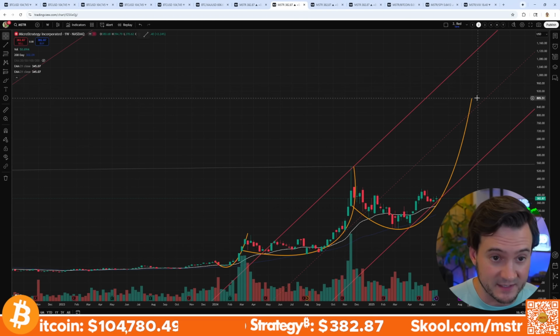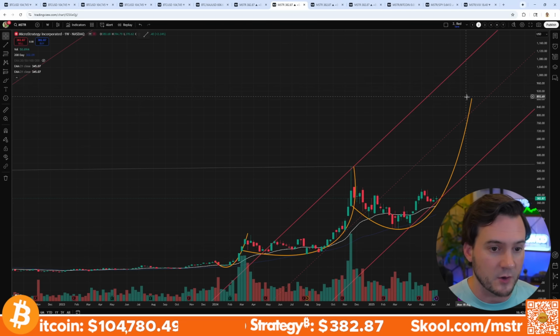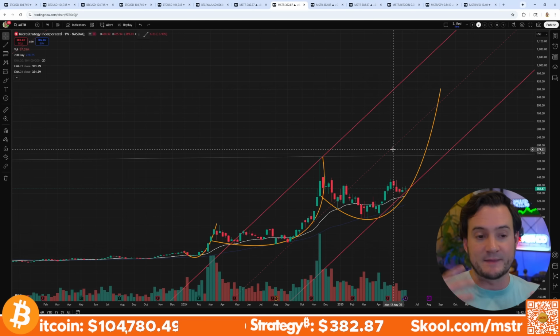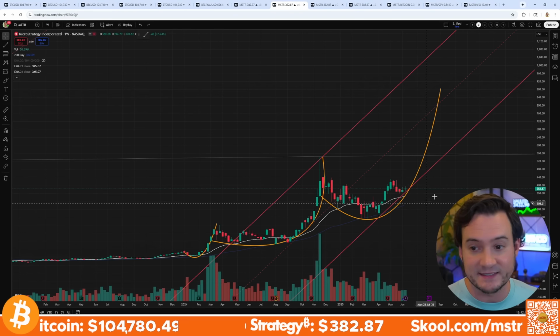And if this just takes us to the top of this parabola, that would be $880 MSTR, but it could certainly go higher, as supported by this red channel here, which, I mean, this is not a stretch at all. This channel is on the linear chart. I just connected the bottoms right here to get these angles, okay?